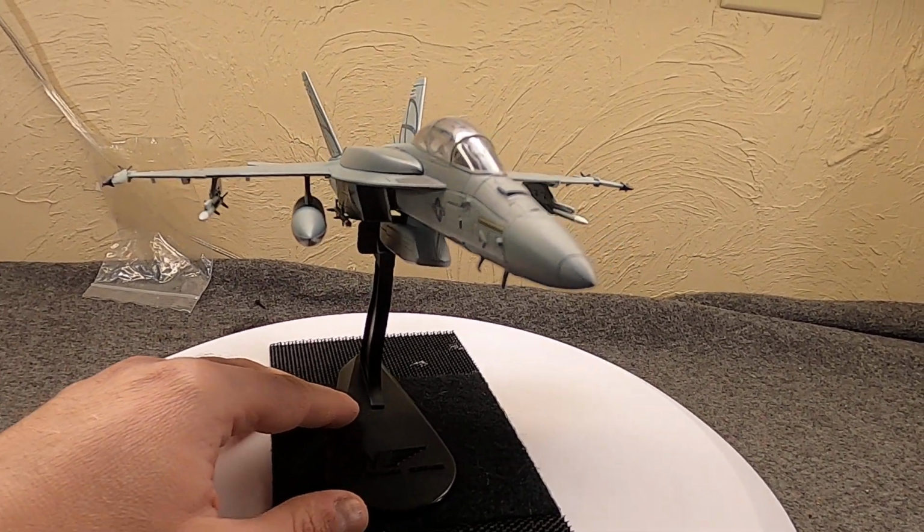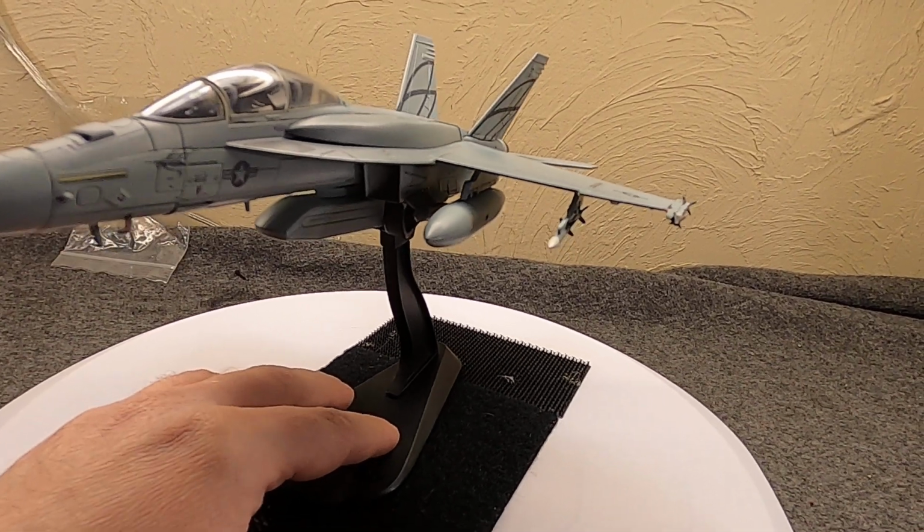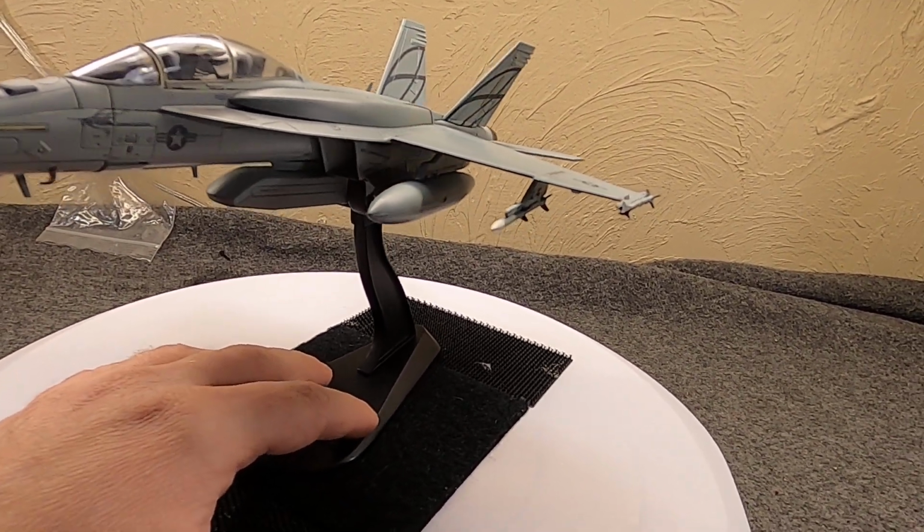And I thought we would just briefly look at it. So what do you think? Do you like the look of the Hornet with the tanks? Newer F-16s have these too.